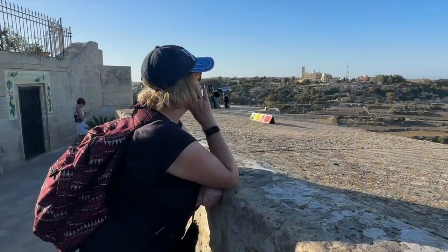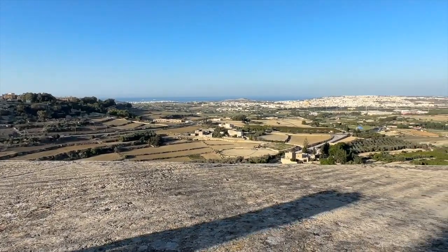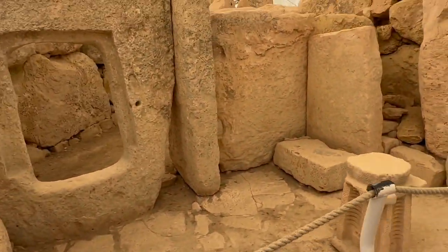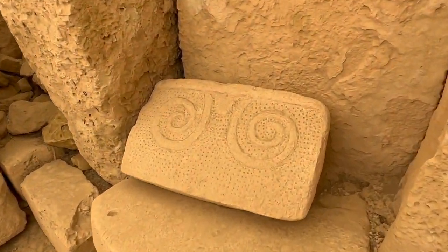There are gorgeous views across the island from the battlements too, and you'll be amazed how sleepy this place is, and its population is only 250 people. Excursions to Malta's ancient temples are also popular, and when you see these 5,500-year-old structures up close, you'll see why.